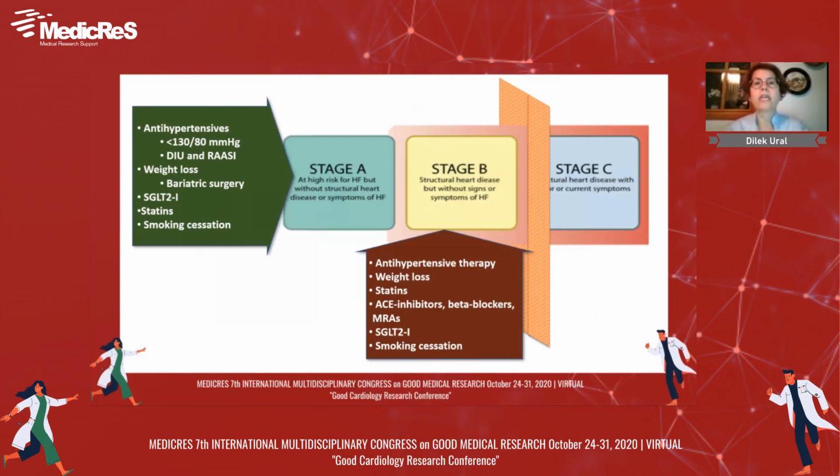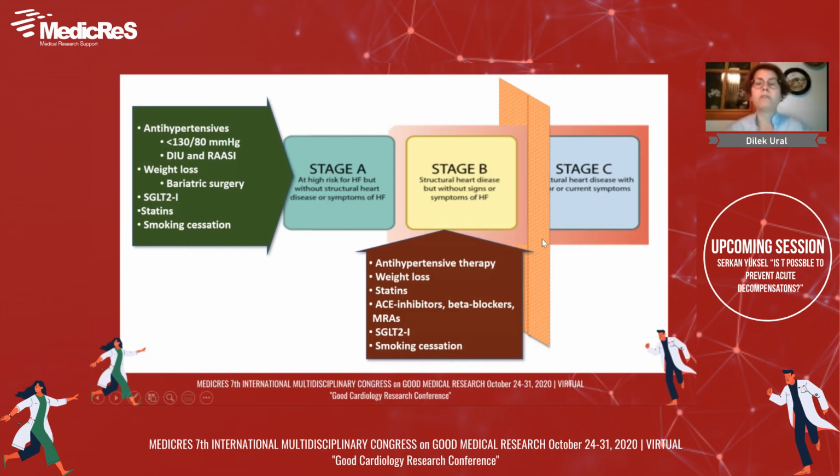For stage A, current evidence shows that targeting a blood pressure less than 130 over 80 millimeters of mercury and using diuretics and renin-angiotensin system blockers, weight loss, especially in selected patients with bariatric surgery, usage of SGLT2 inhibitors and statins are effective in decreasing the risk of heart failure development. For stage B, the same measures are still accurate, but also usage of beta blockers and mineralocorticoid receptor blockers may be helpful in decreasing the risk of heart failure.